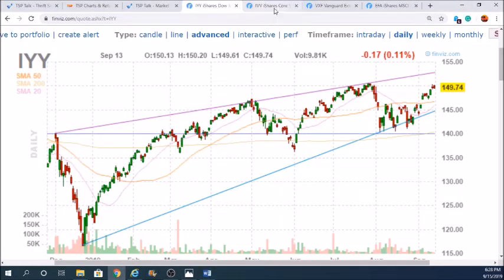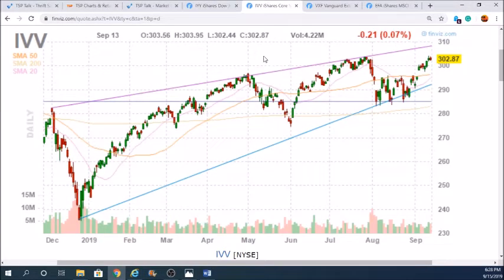Moving on to our actual funds, we're going to move on to IVV, or the C fund. The C fund looks very similar to IYY, as it usually does. A lot of support down here, so we're doing good there. We're in our trend lines, very healthy looking chart. No issues or concerns at this time.